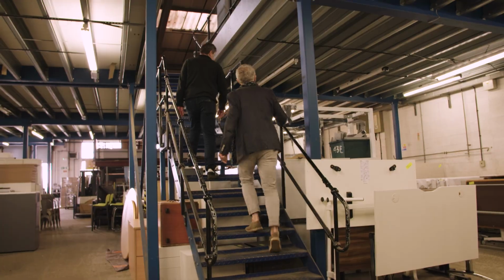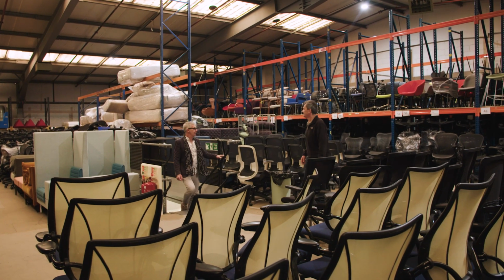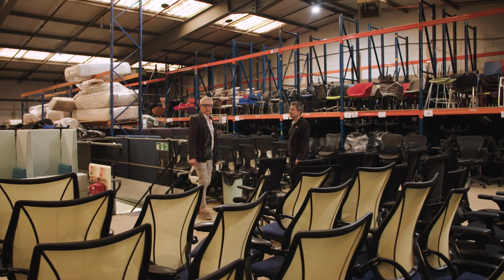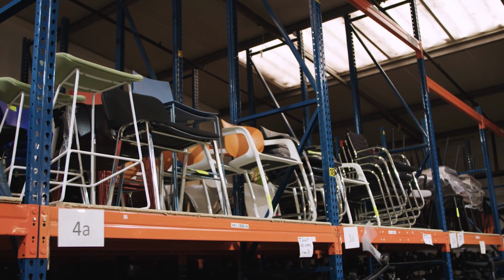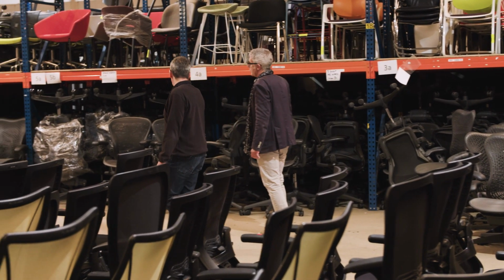So in this section is the other chairs. I see what you mean. You have got quite a lot of chairs, haven't you? This is only half of it. We've still got the other side to see. We've got Herman Miller, Vitra, Knoll, all really good, proper manufacturers of designer brand chairs or top quality office chairs. These are Herman Miller Aeron chairs, one of the most iconic chairs out there. We sell more of these than pretty much any chair.